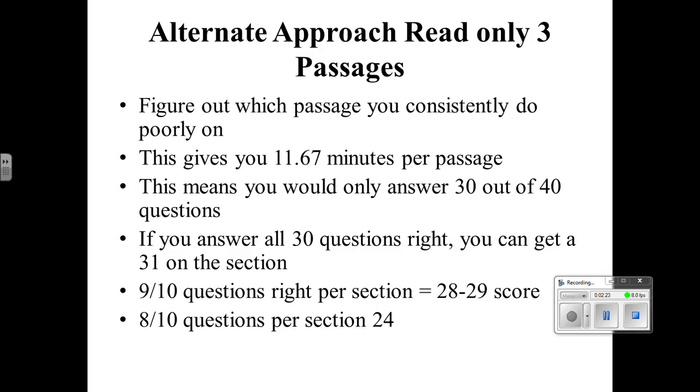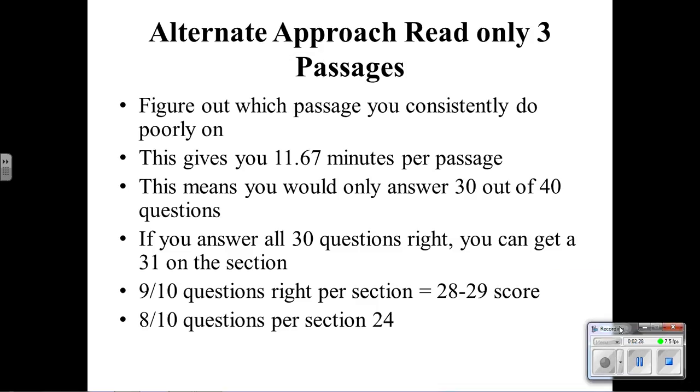So let's say you get about 1 wrong per section when you do only 3 of the passages out of 4. This still can yield a very high score of 28 to 29. And if you answer 8 out of 10 questions per section, you can get a 24. So that's going to be a good goal for a lot of you: to figure out which section you do the worst on and then experiment with how you do if you only answer 30 out of 40 questions, focusing on only 3 passages.